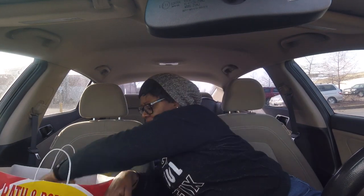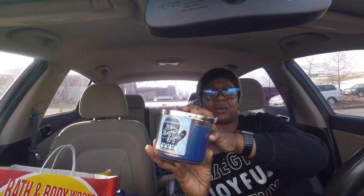Another candle that I didn't see was this blueberry sugar. I've never seen this candle. Or maybe I just didn't look for it on candle day, but when I saw it, they only had one, so I decided to get it. And it smells just like blueberries. Exactly like blueberries. I don't smell any graham crackers. It most definitely smells like sweet, sugary blueberries.